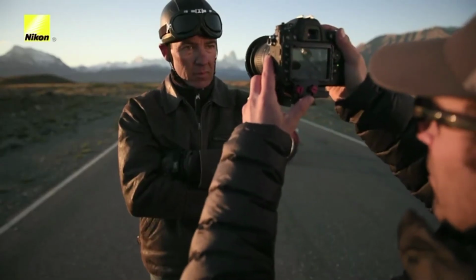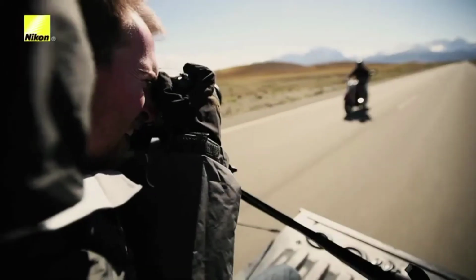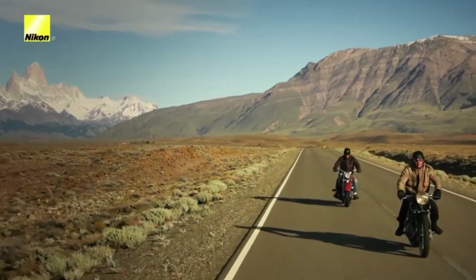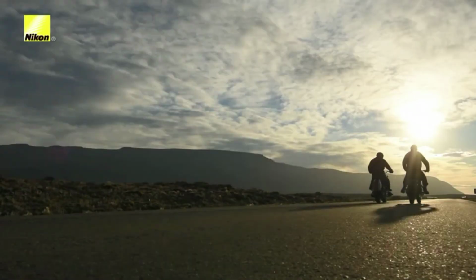Out on the open road, we met up with two Argentines with cool, classic motorcycles. It was a stunning contrast to the natural environment in the lives of the gauchos, but it was a fantastic situation and a way to show the open road and create the sense of journey and exploration, which is really what Patagonia is about.